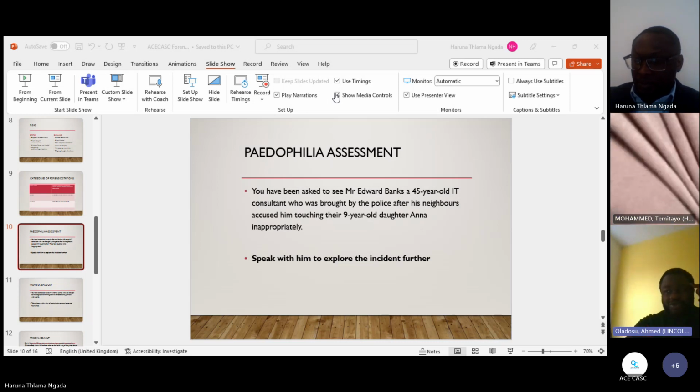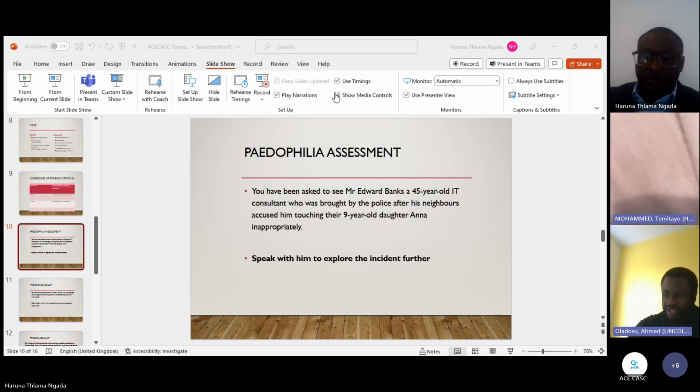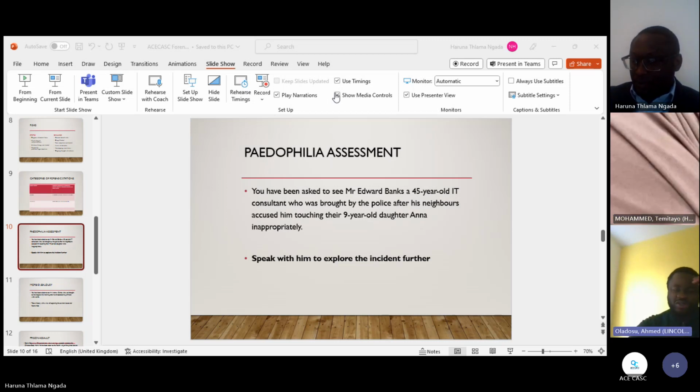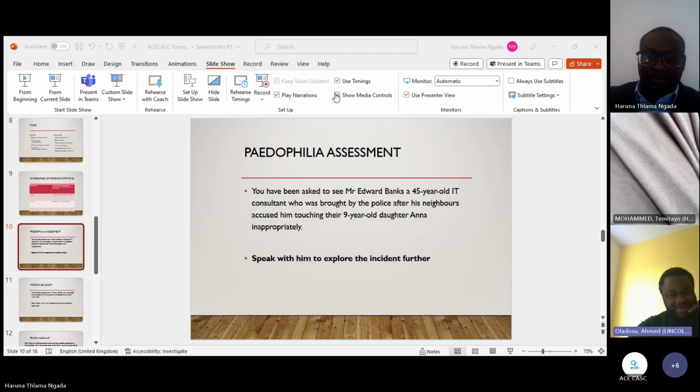And it's important also, Dr. Mohammed, about what Mr. Banks thinks about how Anna is feeling right now. How do you think she's feeling, to see whether or not he feels any sense of remorse. And then can I ask you, do you think this lady's kids are safe around this gentleman, Mr. Banks?